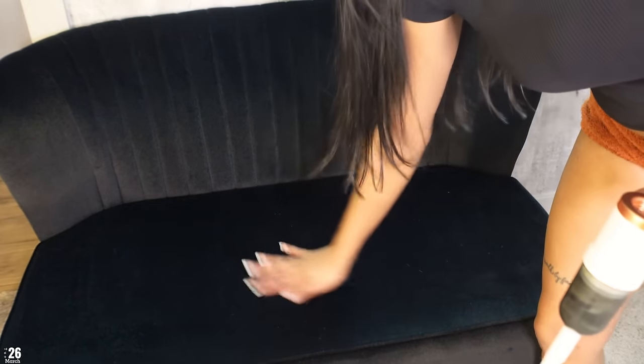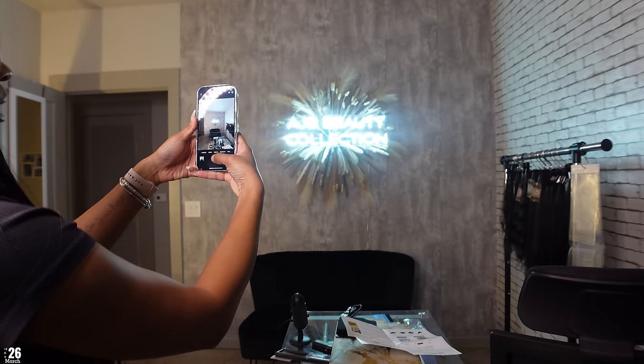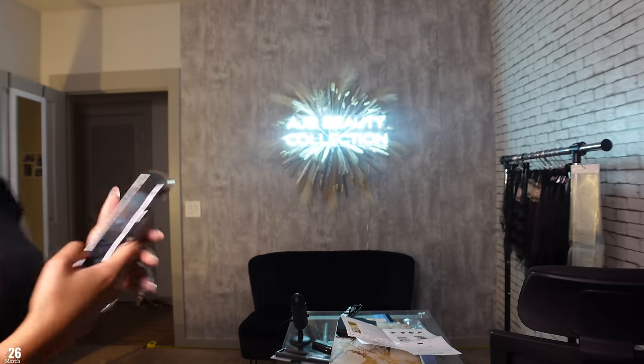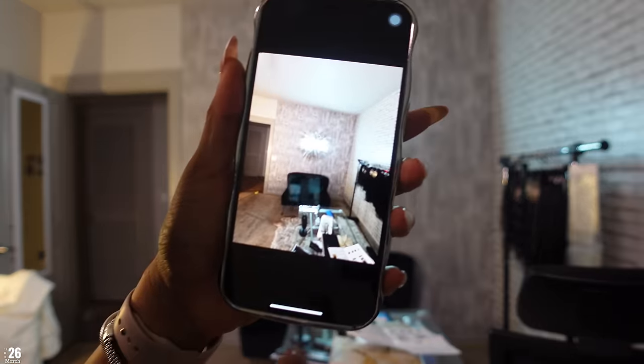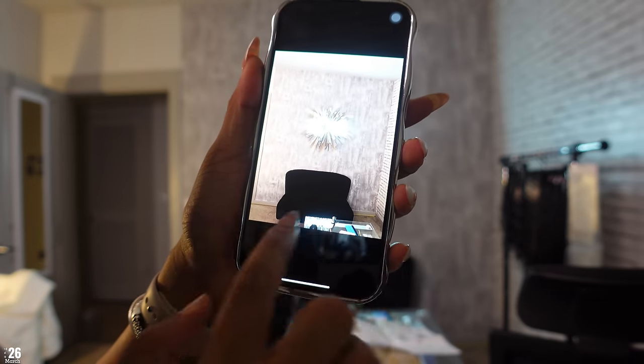Lastly, what I do is just get a lint roller and get the rest of the lint off, but I'll do that another day. Off camera definitely helps out. And then this is what it looks like, 0.5. I kind of scoot it closer, and then this is just regular.